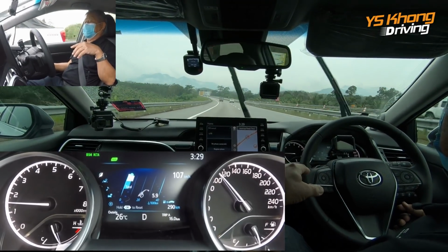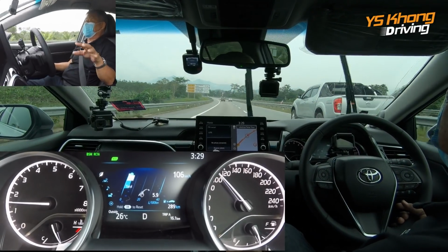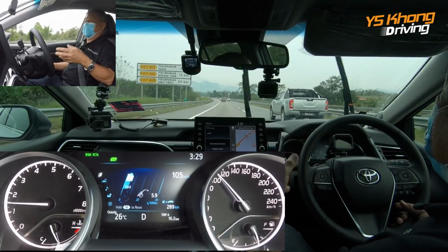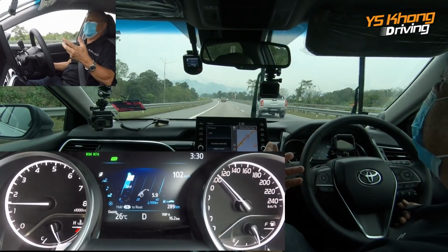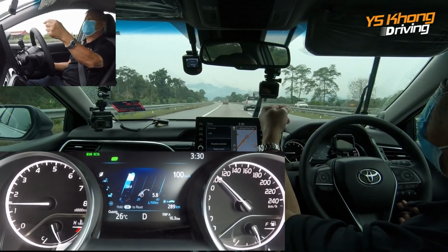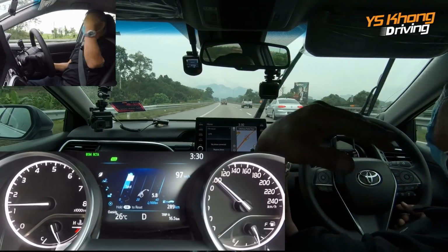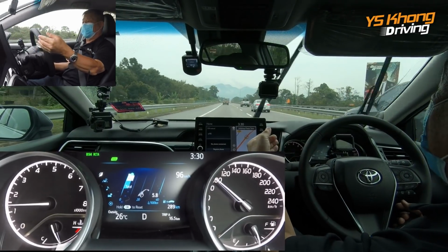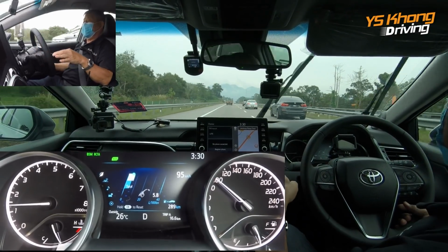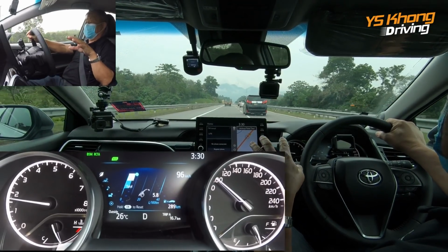But for fuel consumption runs, don't use cruise control. Not very good, because it will brake unnecessarily, then you accelerate. So if you set it at 120, it tries to get to 120 as quickly as possible. So it will accelerate harder. Okay, so that's why you don't use cruise control if you want to save fuel.